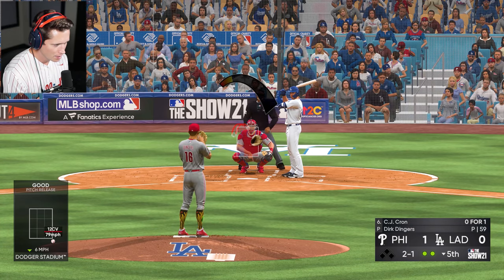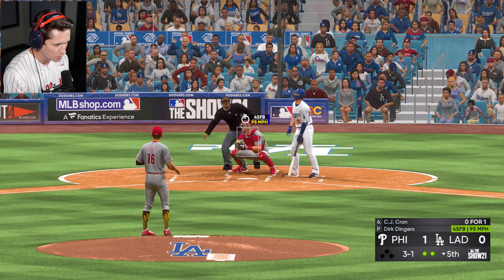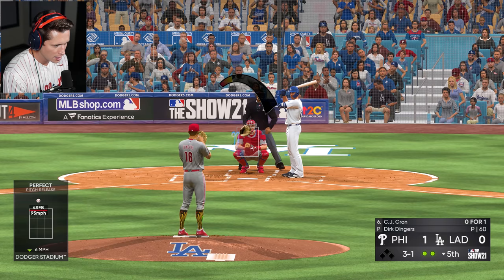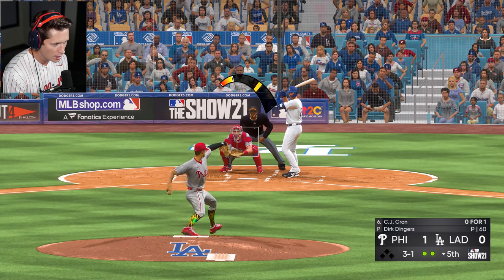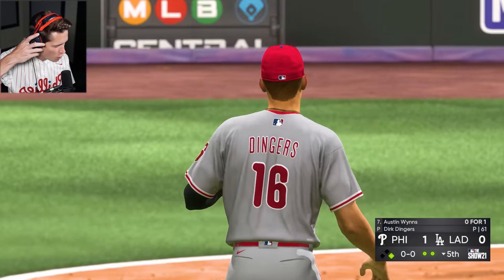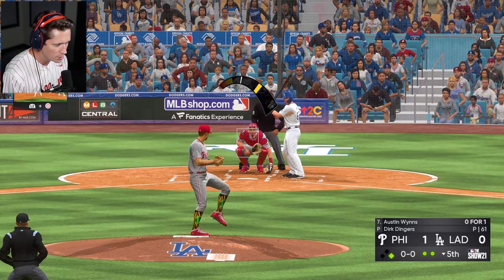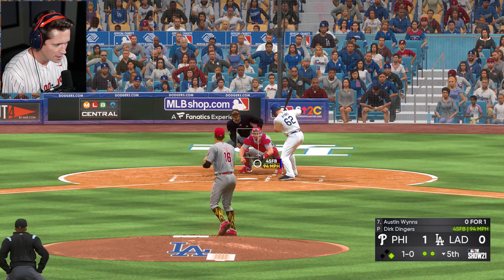Two balls and a strike to CJ. Going to go up in the zone with the four seam here, and then we're going to try to get him with the cutter outside. Unfortunately, that's not going to work right there. I'm going to go for the cutter outside anyway. All right, is that our first walk of the game? That's okay. I'm not too worried about it. We got two outs here. We just need to get one of these guys.